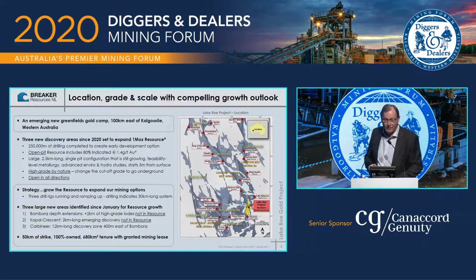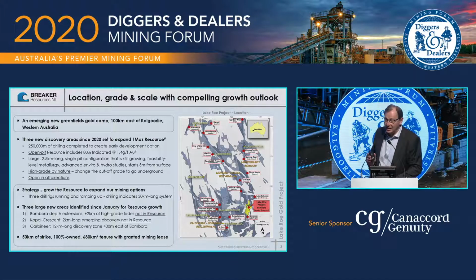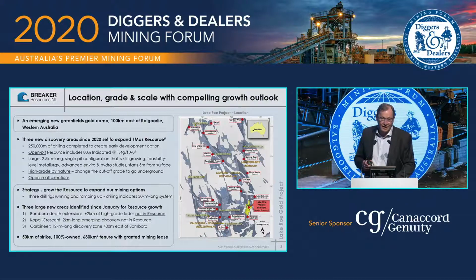Since January, we've identified 3 large areas for resource growth, one directly under the open pit resource. What we're seeing is 2 kilometres of high-grade lodes that aren't in the resource. While we're on that subject, a lot of people look at the open pit grade and say, oh, well, that's okay. There's nothing crash hot or something to get too excited about. But that is the grade that you mine out in an open pit if you want to optimise your profit.